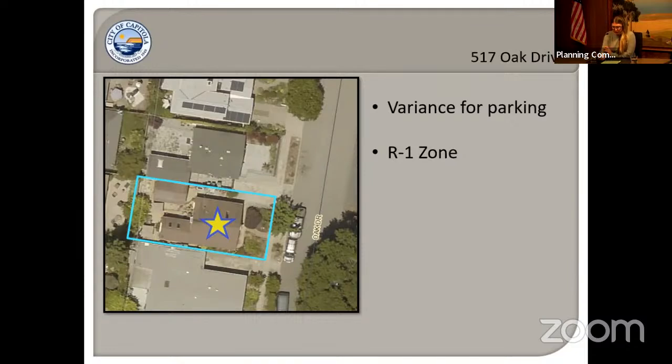It's a variance for the required parking dimensions to construct a first-story addition without meeting current parking standards. The project is located in the R1 Single Family Residential Zoning District. Do you have a staff presentation? Yes, thank you. So as mentioned, this application only includes a variance, does not include a design permit. It is located in the single family residential zoning district, specifically the Riverview Terrace neighborhood.